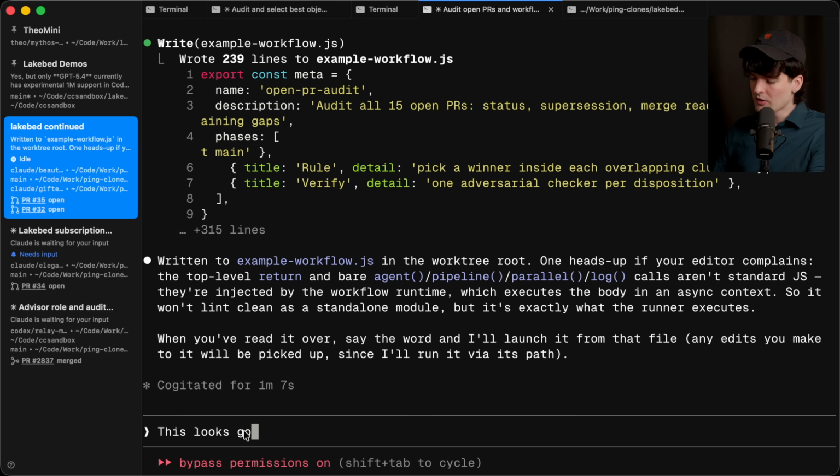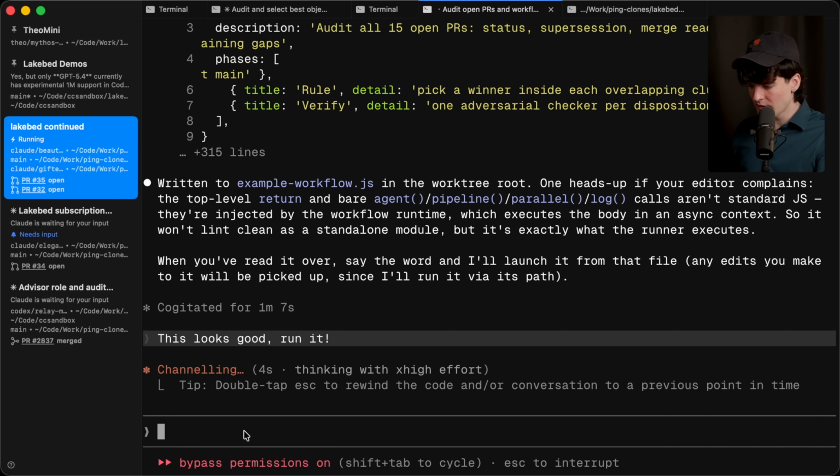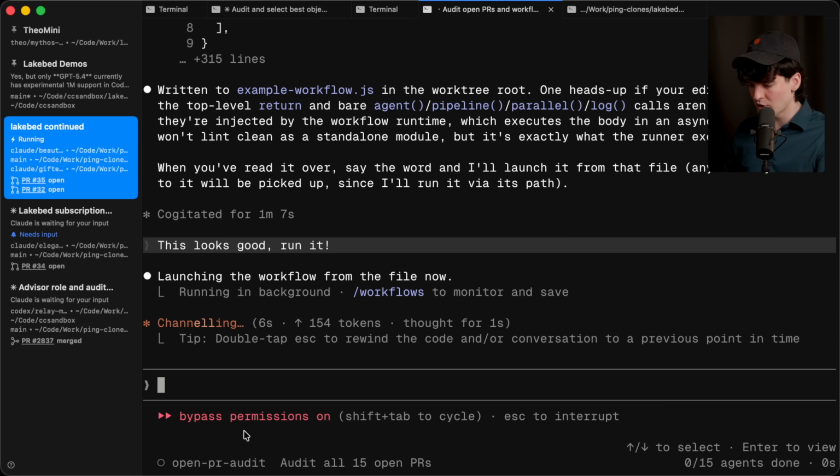So I'm just gonna tell it this looks good, run it. Be cautious when you tell it to run a workflow, though, because these burn tokens. By default, workflows use up to 8 agents in parallel, and it will constantly be spinning up new ones as previous work is finished. I'm going to wait till this actually starts running so I can open up the workflow and show you. Here we are.